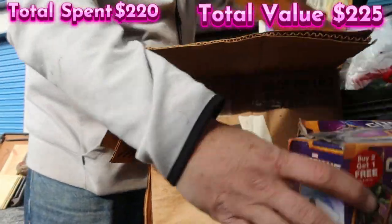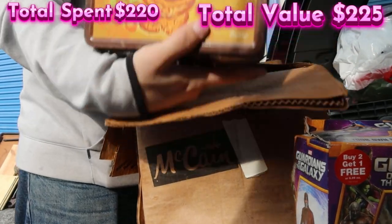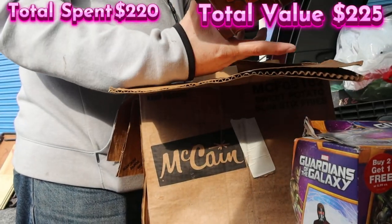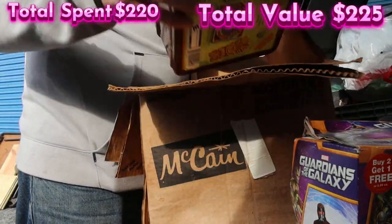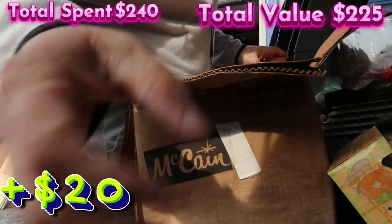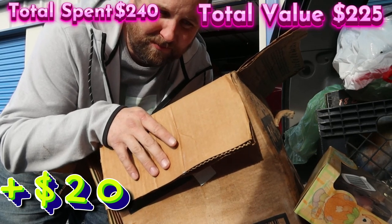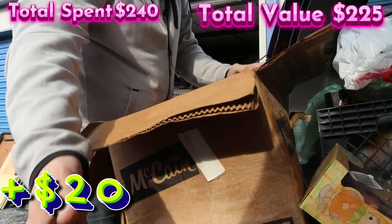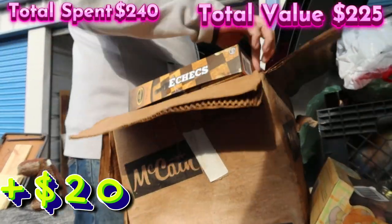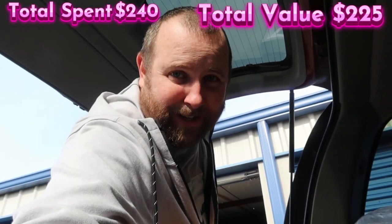Oh, hold on, one more thing. And a tin. What is it? Zuma's Revenge tin. But for some reason, all the boxes feel like they've been damp, which annoys me because it's going to hurt a lot of the value. But that's part of the game. That's a gamble. Every locker's a gamble.